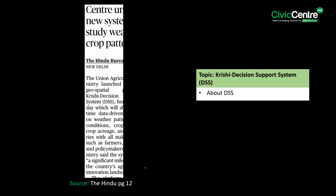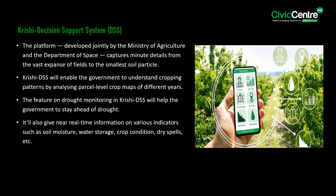The next article says that the Union Agriculture Ministry launched a digital geospatial platform, Krishi-Decision Support System. This will share real-time data-driven insights on weather patterns, soil conditions, crop health, crop acreage, and advisories with all stakeholders such as farmers, experts, and policymakers from anywhere at any time. In this context, let us talk more about it. See, the platform is developed jointly by the Ministry of Agriculture and the Department of Space. Note that it captures minute details from the vast expanse of fields to the smallest soil particle.